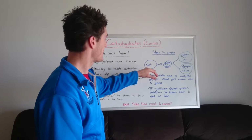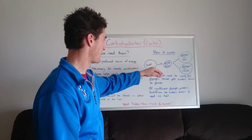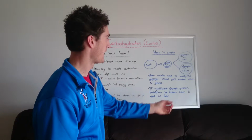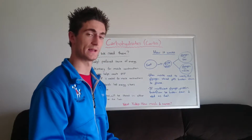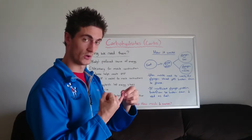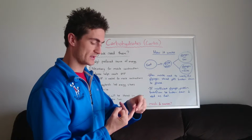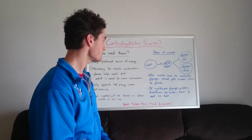So carbohydrates, we'll ingest them via food or via liquid. I'll just use food as the example. That'll get broken down into glucose in the blood, and then that will either be stored in the liver or in the muscles as glycogen. So there's three phases. You have food as the carbohydrate, gets broken down as glucose, and then it'll be stored as either glycogen in the liver or in the muscles.